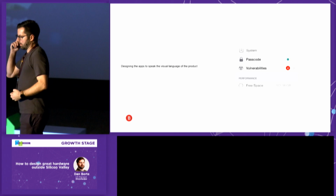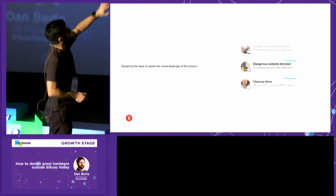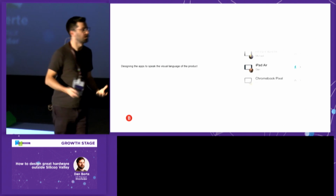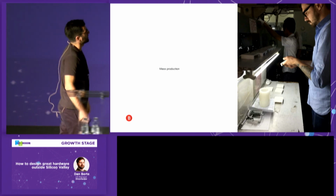Now, I'm going to jump quickly over this because you have seen the presentation, but we really wanted the application to match the airiness and the cleanliness of the device itself and the whole concept. So we put all these things together. This is the step when we went to mass production.